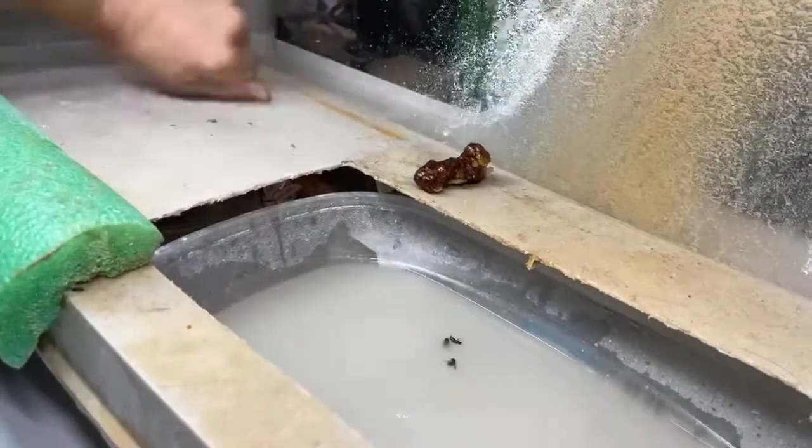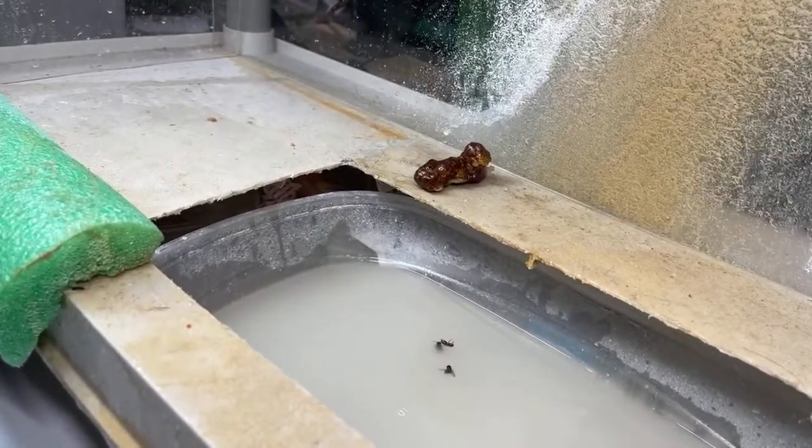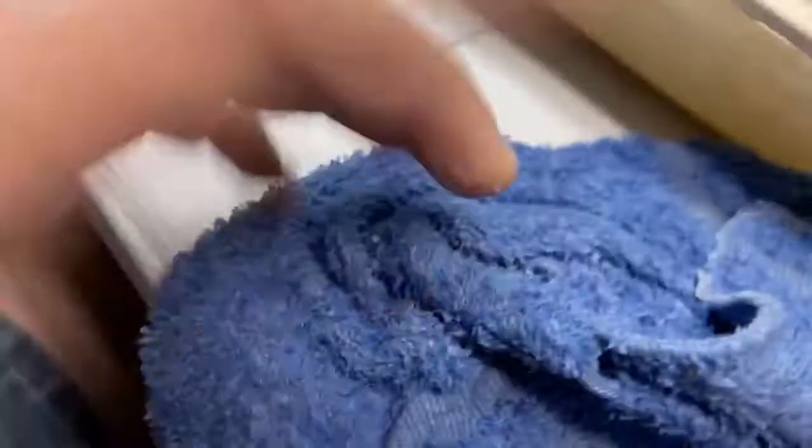I'm another fly. Where are they all coming from? I've been killing flies in my house all day, and it doesn't seem to matter. It's almost like there's a dead animal outside my air conditioner or something, and they're coming in through the air conditioner.